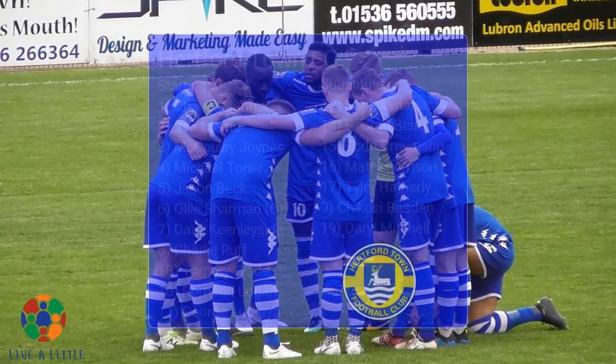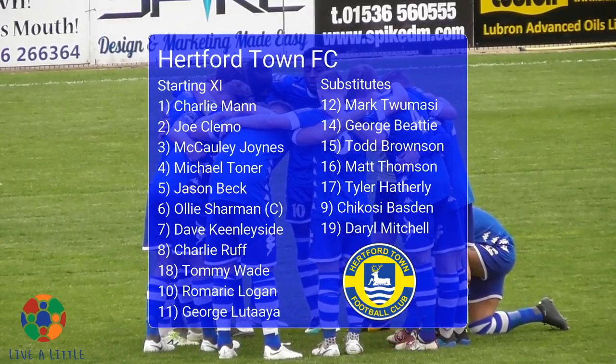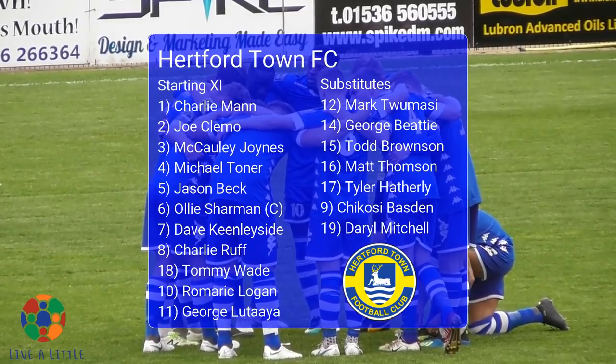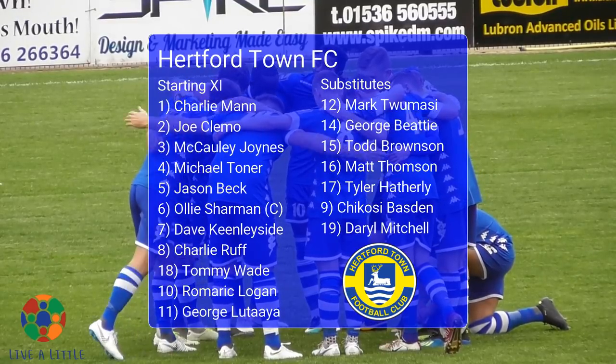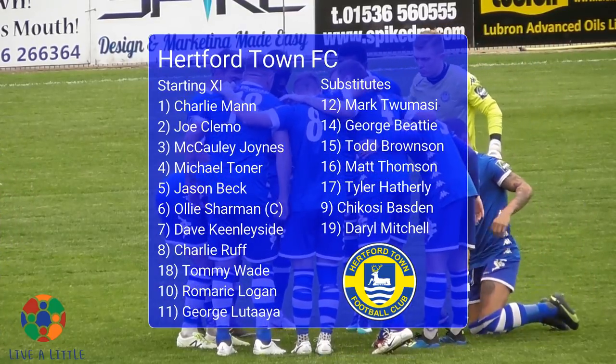Hertford Town starting 11 today, starting in goal we have number 1 Charlie Mann, number 2 Joe Clemo, number 3 Macaulay Joins, number 4 Michael Toner, number 5 Jason Beck, number 6 and captain Ollie Sharman, number 7 Dave Kingsley, number 8 Charlie Ruff, number 18 Tommy Wade, number 10 Romeric Logan, number 11 George Latea.